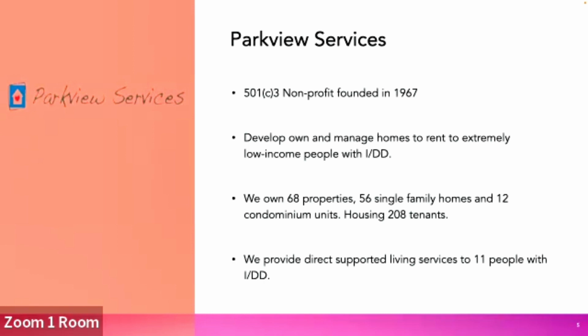Parkview has several programs, including a home ownership program where we provide home buyer education and down payment assistance loans to help households that have a member who's a person with IDD become first-time homeowners. That program also does post-purchase counseling, including mortgage default counseling. We have a small supported living service business; we have 11 clients right now.